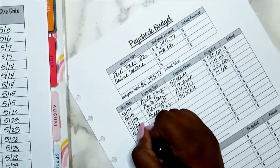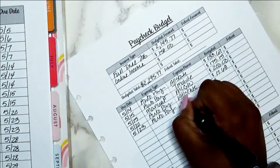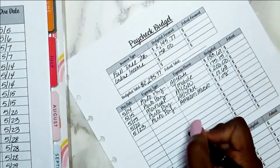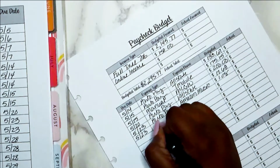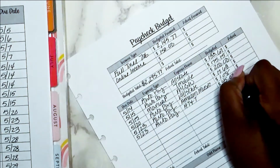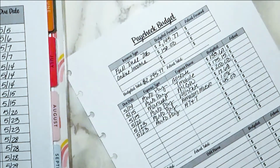Next we have 5/23. This is another auto pay, and it is Amazon Music. This one is $1.08. 5/23, this one is, I believe, AT&T is auto pay. Yeah, AT&T is auto pay. I'll say AT&T. It's going to be $45. And I think that is it for expenses.